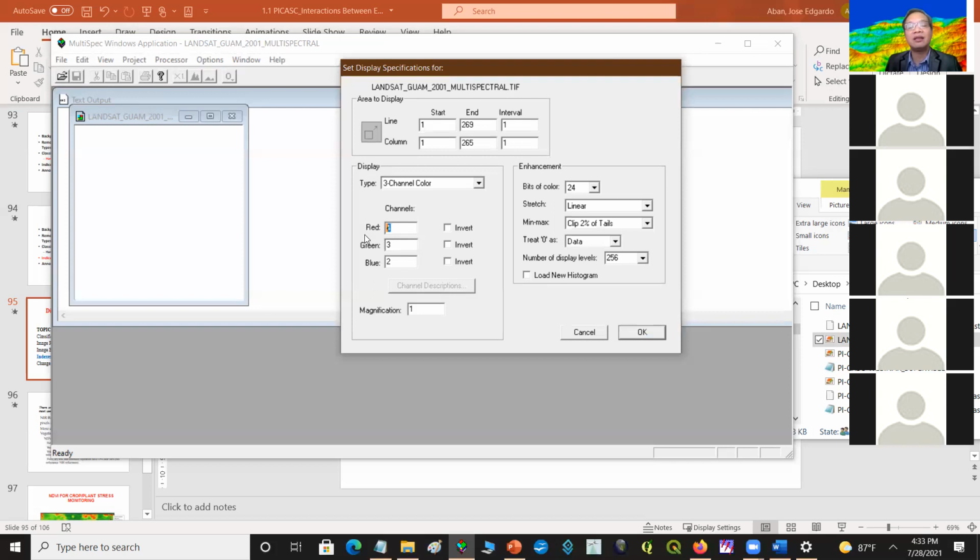in the monitor. Okay. Remember, in my courses, I would say that the computer has three sets of layers that can display. This is the red, green, and blue guns. Okay. And the colors that you see is actually a combination of intensities of these three basic additive colors. Okay. So here we are going to display four, which corresponds to infrared of Landsat. Three corresponds to the red channel of Landsat, and two to the green channel of Landsat.